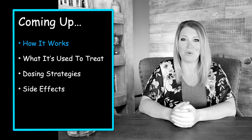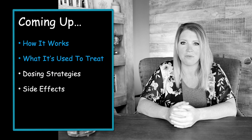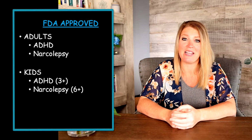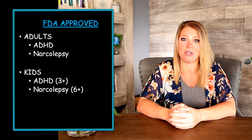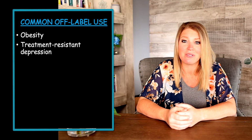So dextroamphetamine is the generic name, and the various brand names include Zenzetti, Procentra, and Dexedrine. So how does this medication work? Dextroamphetamine is a stimulant medication, and it works by increasing the activity of the neurotransmitters dopamine and norepinephrine in certain parts of the brain. In adults, dextroamphetamine is FDA approved for the treatment of ADHD and narcolepsy. It's also approved for the treatment of ADHD in children 3 and older, and narcolepsy in those 6 and older. It's used off-label at times for the management of obesity and treatment-resistant depression.